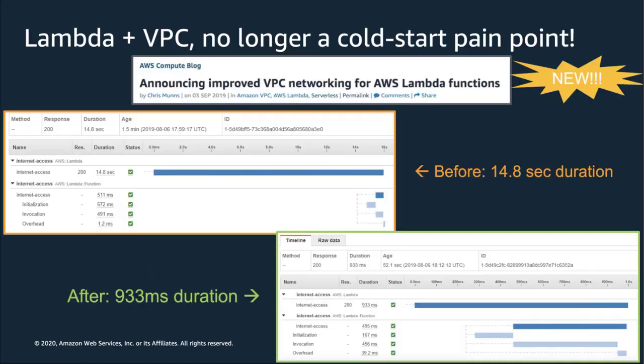Another thing we want to touch upon, which we're not spending a lot of time talking about in today's talk, is the impact that VPC has on Lambda functions. And the good news is the impact is almost nothing now. A couple of months ago, back in September, we first announced that we were rolling out improvements to how VPC networking works with Lambda.